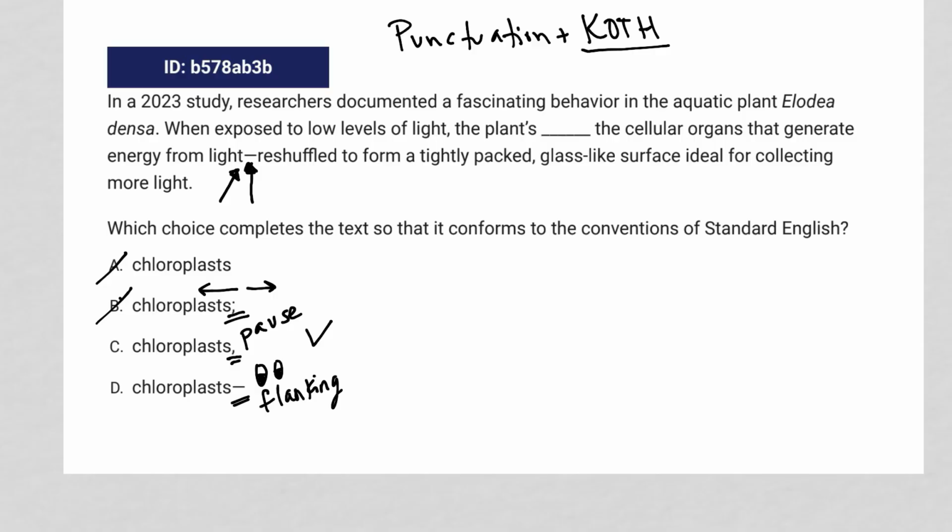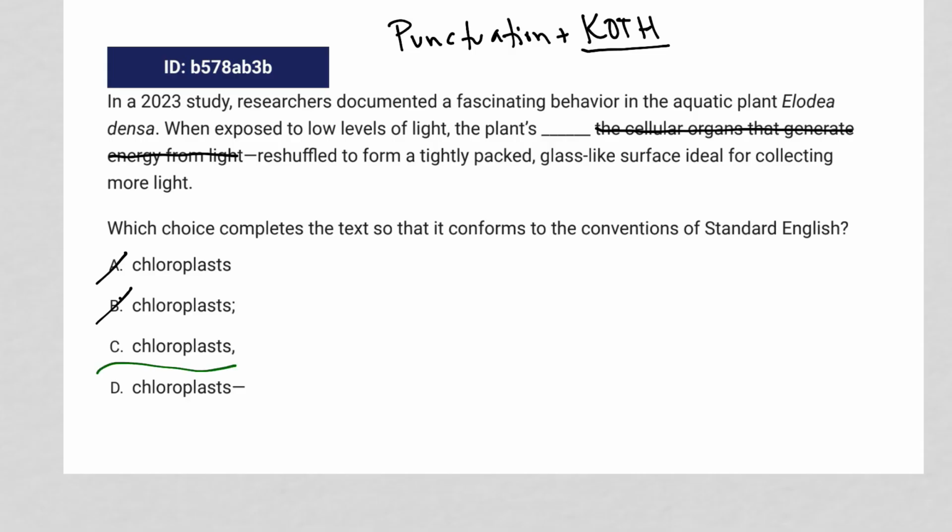And then let's see if this is a flanking long dash, right? So I said we can test it by removing the information between the long dash, especially if it's non-essential information. So let me erase all this stuff. That means that I should be able to read from chloroplast, cross all of this out, and go straight to reshuffled. So when exposed to low levels of light, the plant's chloroplasts reshuffle to form a tightly packed glass-like surface, ideal for collecting more light. Perfect. It definitely works. And that's why choice D is the best answer.